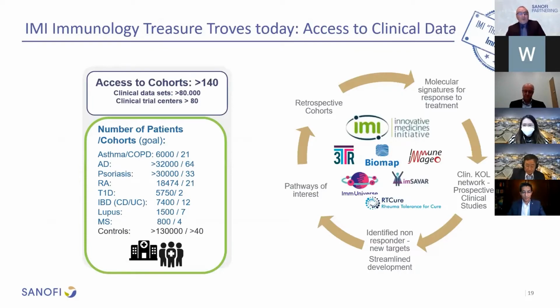So projects are still ongoing, but as of today, we can see and have already huge access to cohorts. So clinical data sets over 80,000, clinical trial centers over 80, number of patients and cohorts 6,021, 32,064, and so on.